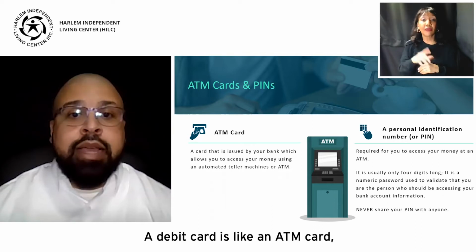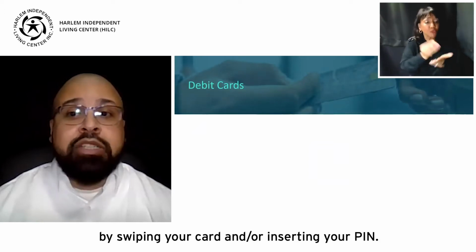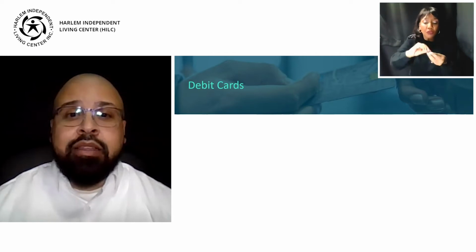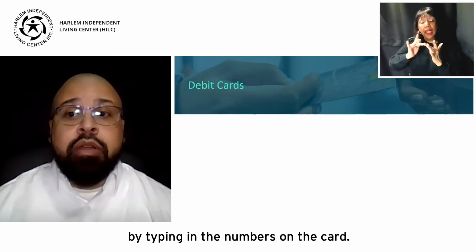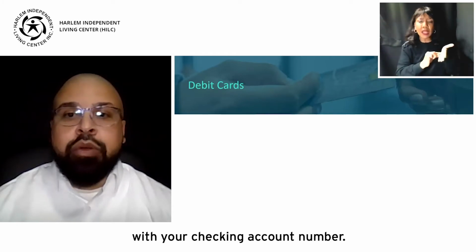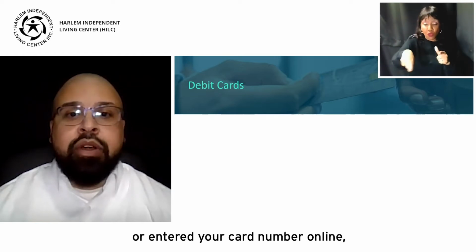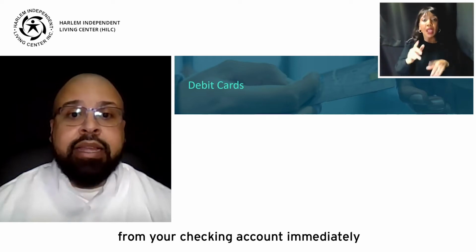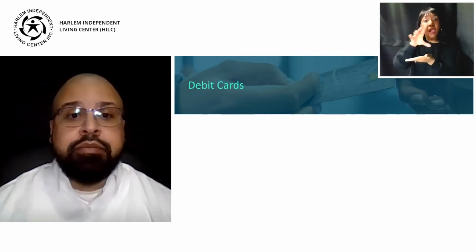A debit card is like an ATM card, but you can also make purchases from stores by swiping your card and/or inserting your PIN. You can also pay for purchases online by typing in the numbers on the card. The numbers on the debit card are associated with your checking account number. When you swipe your card or enter your card number online, your bank knows to withdraw that money from your checking account immediately to pay the company for your purchase.